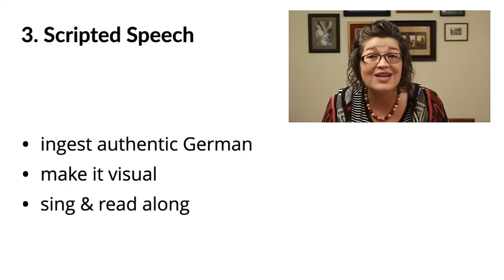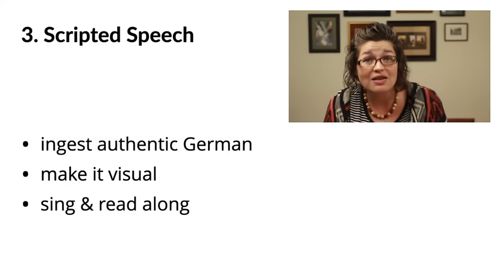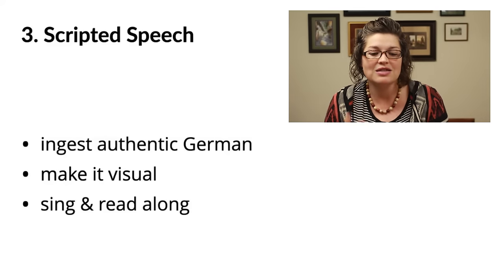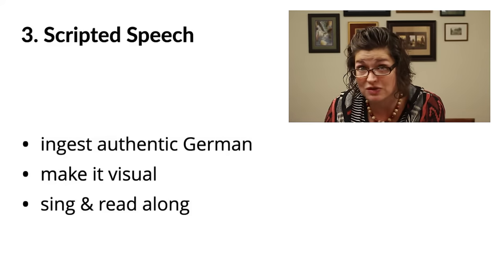And what this does when you work with scripted speech is that you build up comfort. Your body gets used to making these new sounds, which then builds confidence. It feeds confidence, and you're going to be matching your pronunciation and your inflection to what you're hearing from a fluent German speaker. And then you're also going to be always using correct German and great vocabulary because, again, it's been created for you. It's been scripted for you. You don't have to come up with that stuff yourself.